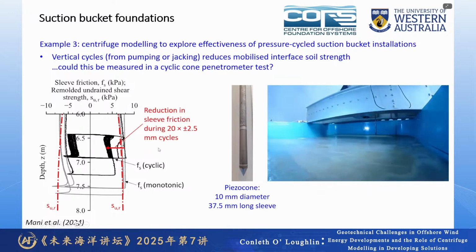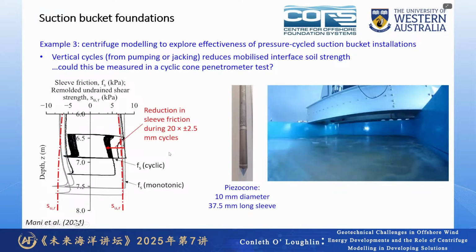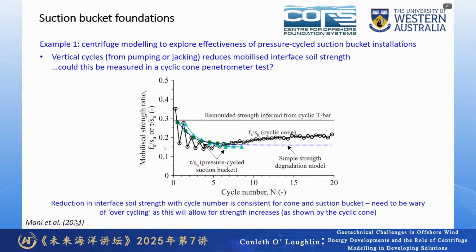It's something that we can measure, and then we can compare that with the suction bucket response to see if they are in any way comparable. And that's what we're doing on this plot. It's a little bit of a busy plot, but I'll talk you through it. On the vertical axis, you've got a mobilized strength ratio. In each case, it's either the sleeve friction measured by the cone as a ratio of the intact shear strength, or it's the skirt friction on the suction bucket, again as a ratio of the intact shear strength.